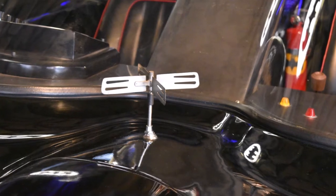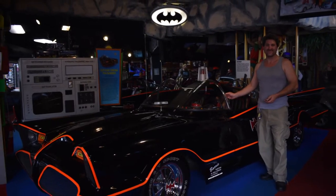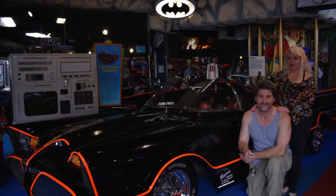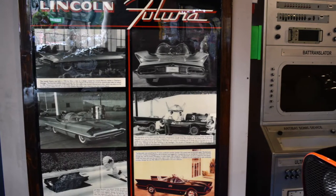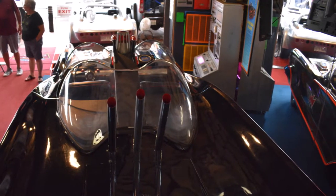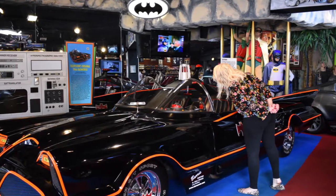George Barris patented the Batmobile, but built only three more. Barris Customs created molds of Batmobile No. 1 to make fiberglass panels. Batmobile 2, 3, and 4 were born. All were built on 1965 and 66 Ford Galaxy chassis. One of these was nicknamed the Dragster Batmobile.